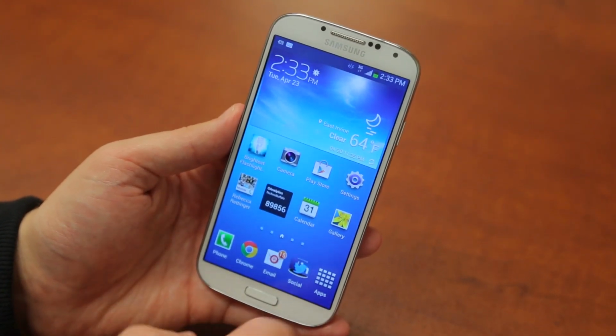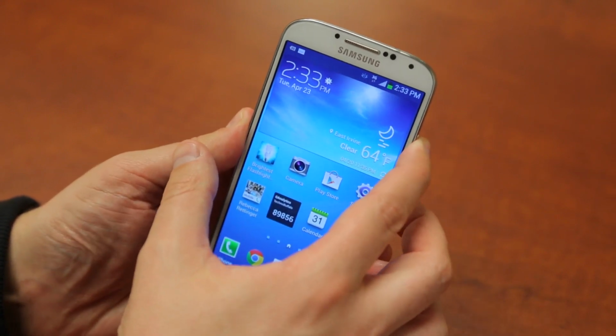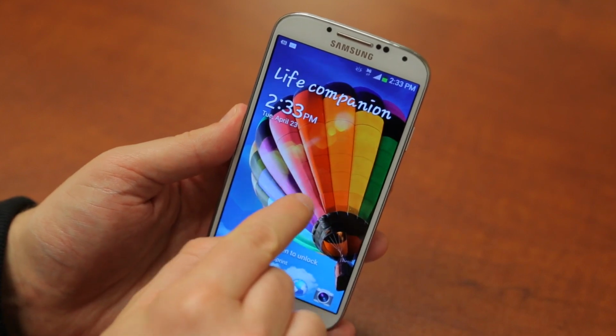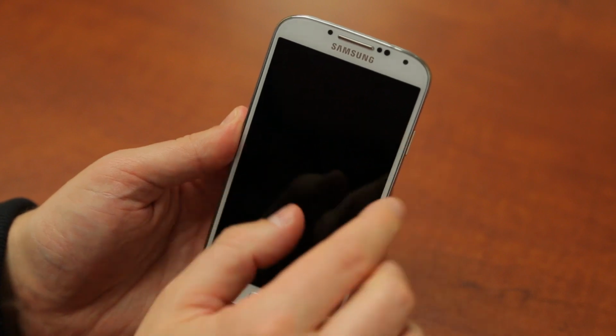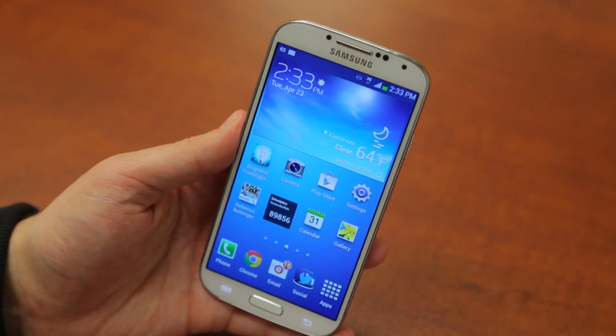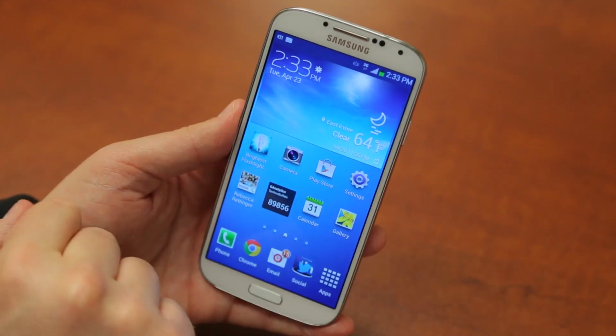There's some cool things here too, like Air View, which will let you sort of simulate what you can do with an S Pen. The best example I can show you, if I unlock it and I lock the phone, you can see that little light sort of follows my finger. I'm not touching the screen, but you can see it sort of follows where my finger goes. And you can do that to get sneak previews of emails, if you want to view text on a website or open a calendar item. It's sort of a neat feature.